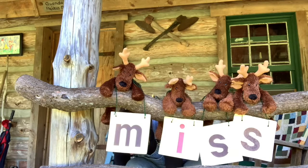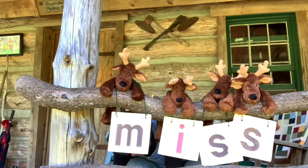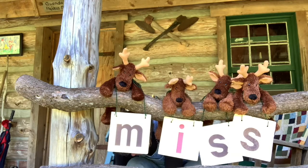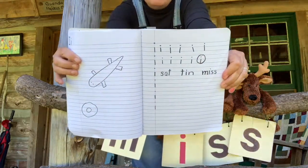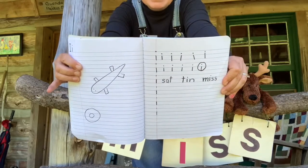Oh yes, I think we can fit three words on this line. Some of our friends might have to go underneath, but as long as they make room somewhere, that's fine. You can see the moose cousins. Miss.